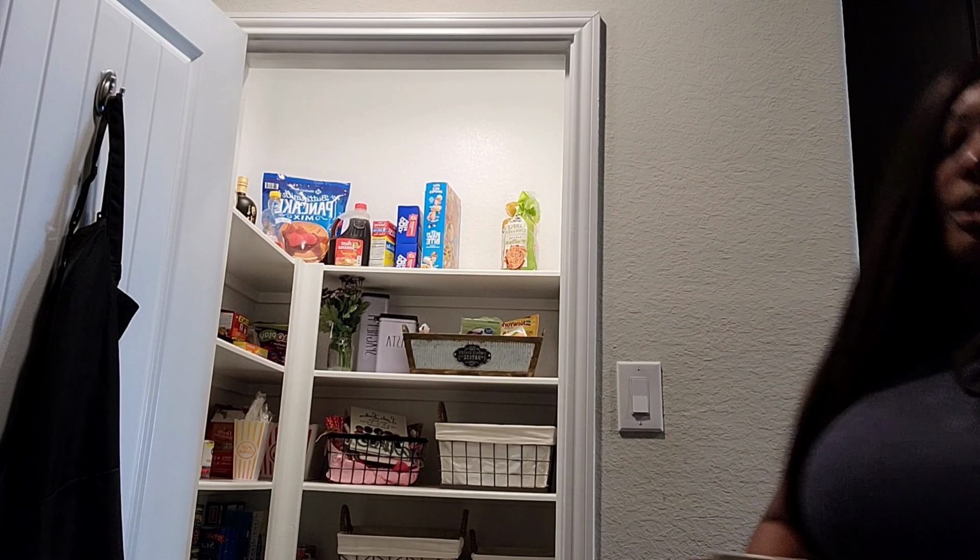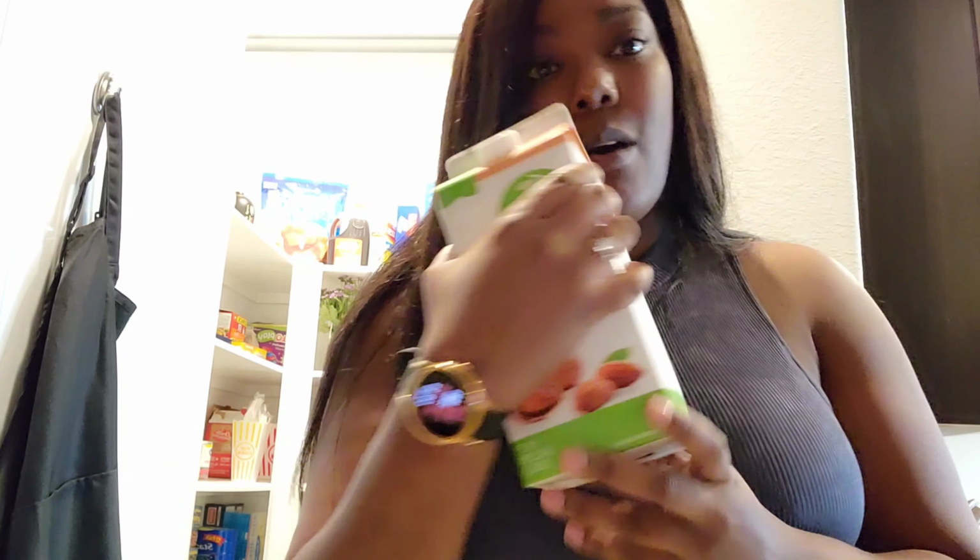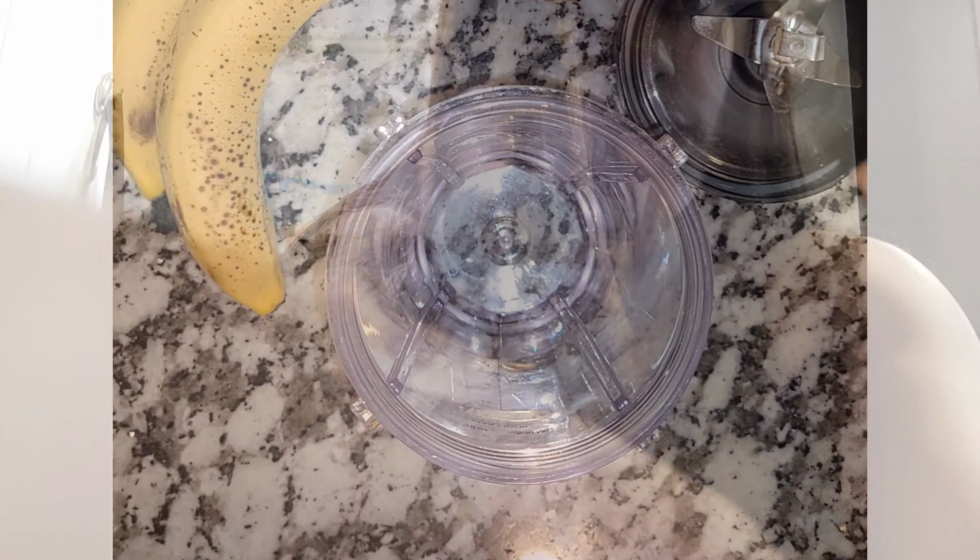So yeah, I'm about to go ahead and get something in my belly and also make hubby a shake. I need milk. All right, so I'm only adding banana because these are turning brown. So I'm gonna add in some strawberry, almond milk, and a banana. I got two because I'm making hubby one too. Let's do that.